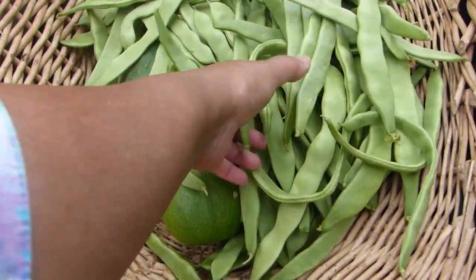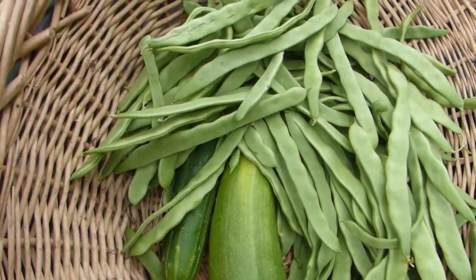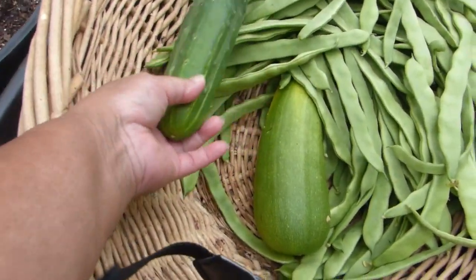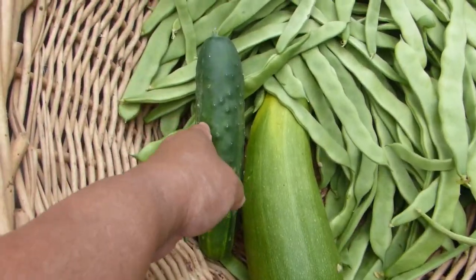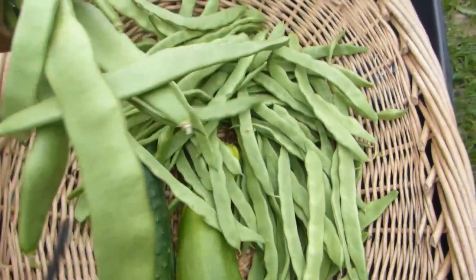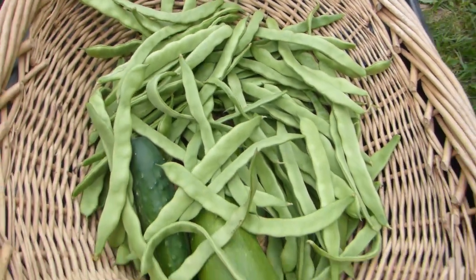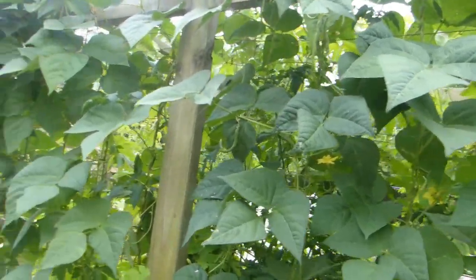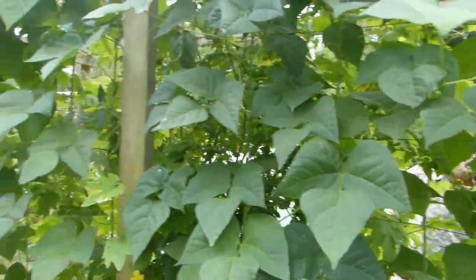Okay, so 3 or 4 days ago, I posted some of our green beans and zucchini. Well, today we actually have our first straight eight. And one zucchini, one straight eight, and lots and lots of green beans again. So this is what they look like again right now. It looks like we pretty much picked most of them, except for the little baby ones. And let's see how long before we'll have to pick some more green beans.